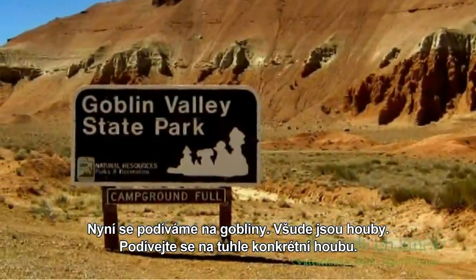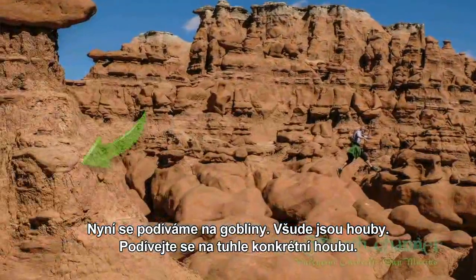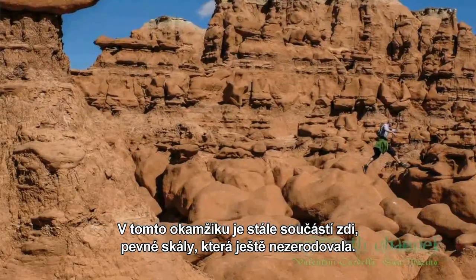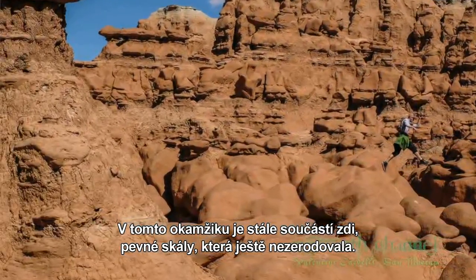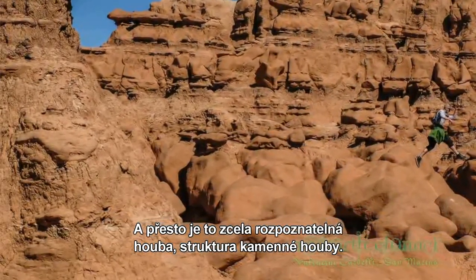Now let's pay a visit to the goblins. Mushrooms everywhere. Now look at this particular mushroom here. At this point it is still, so to say, built in the wall, in the solid rock, which has not yet eroded, and yet it is a fully recognizable mushroom.